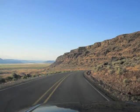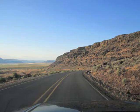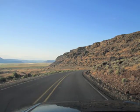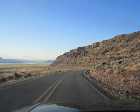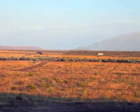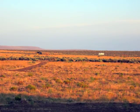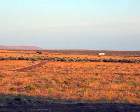The drive up to the Plush Sunstone area is beautiful. You're driving through 11 million year old lava flows. These are lava flows that happened from fissures in the earth many millions of years ago, and they were all faulted up and pushed up, so you have all these plateaus. Then you get out into the high desert plain, and it's a pretty rough living out here.